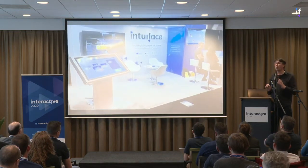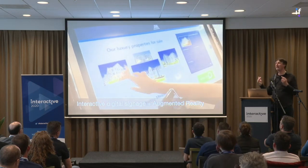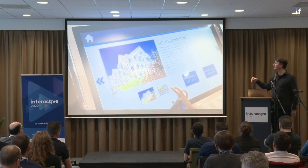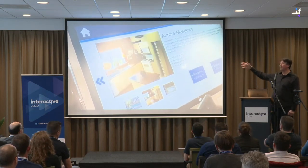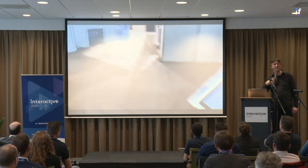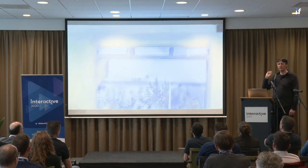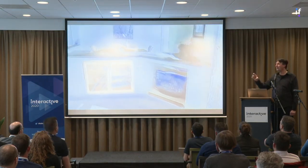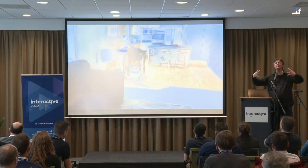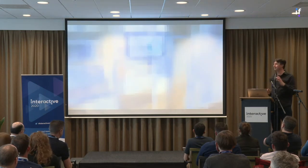Or what happens when you combine augmented reality and Intuiface? So imagine walking at a booth. This is actually your booth at Digital Signage Expo last year. You find a photo of a kitchen that you like, and now you're thinking, okay, I'd like to experience this kitchen right now on my phone. And that image on the Intuiface kiosk triggers an AR app on your phone. And now it materializes in front of you and you can walk inside that 3D model.